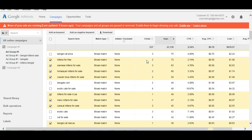The good news is, even as far as AdWords is concerned, that with the right AdWords management, you can start adding negative keywords to really help make sure that you're targeting the right phrases and that you're not appearing for different types of phrases.